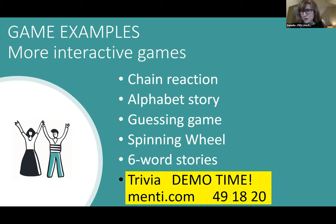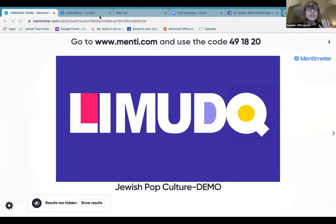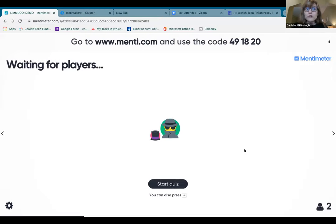So demo time, if everyone makes their way to menti.com, I'm gonna stop sharing my screen. Alana is gonna share her screen so you can see the front end of our trivia platform. Mentimeter is free. There are paid options, but the free one is pretty good too. You can put in any kind of trivia questions, you pre-populate it, you can have tons of people joining in on trivia games, and all you really need is your phone.